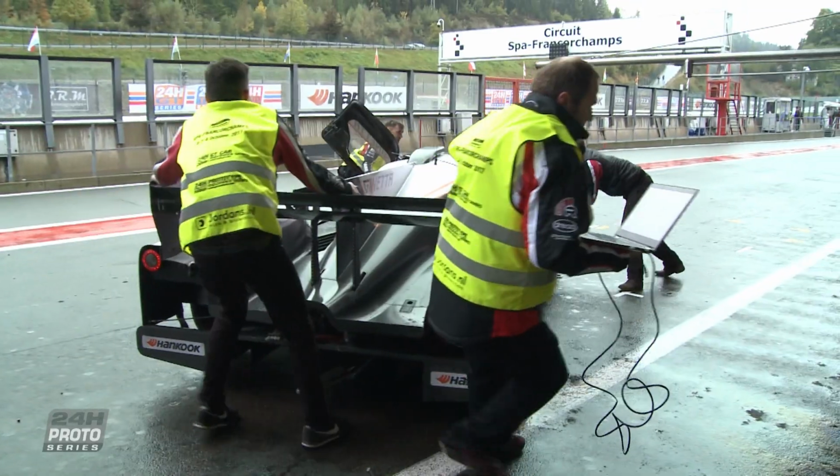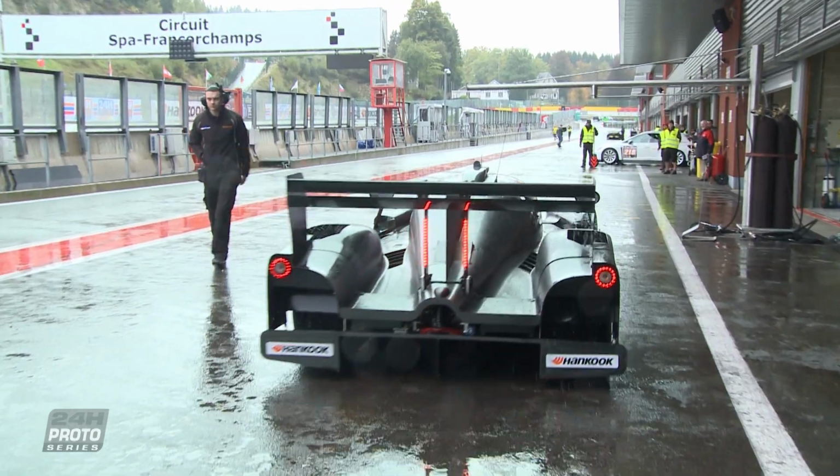Yes, we have pole position. It was a good lap. It was only my 3rd lap this weekend in this car because of the wet and the short practices. And it wasn't wet, so it was quite interesting, but we are happy with the pole position.